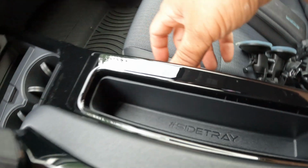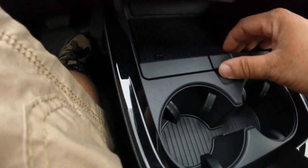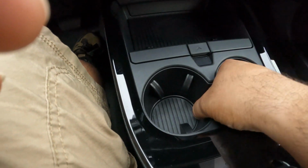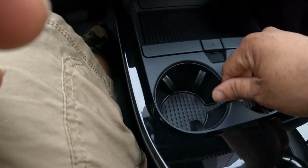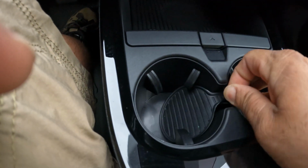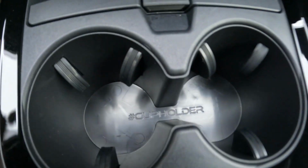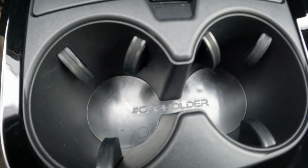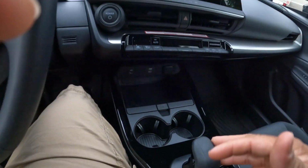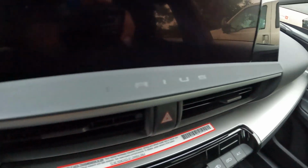What's with these hashtags? Hashtag side tray. Okay. Hold on. Hashtag. What does that say? I don't even know. I can't read. Oh, hidden compartment. Hold on. It gets better. Oh, hashtag cup holders. Why? What is that? Why are we hashtagging stuff? Why is that? Prius.